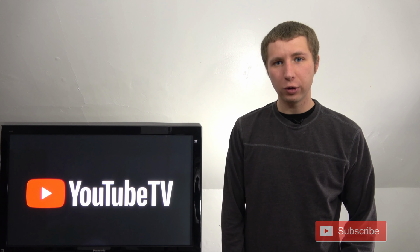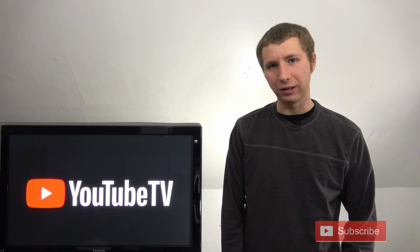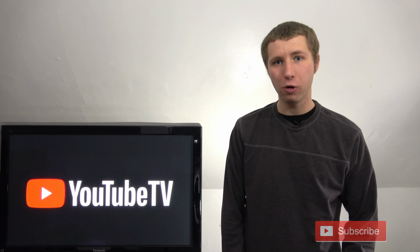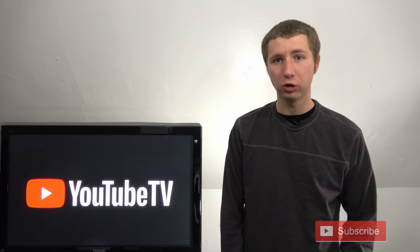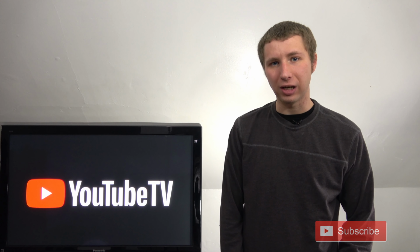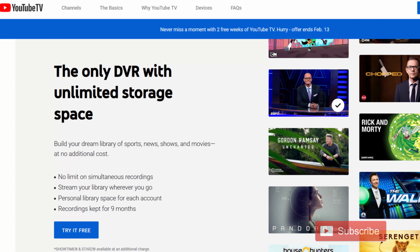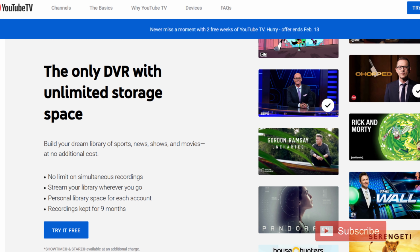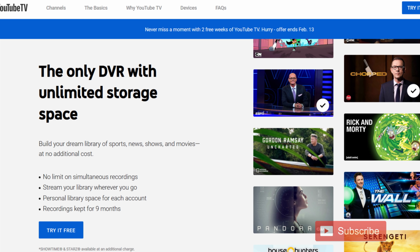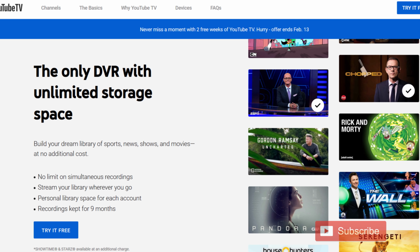YouTube TV allows you to stream on 3 different devices at the same time. You can set up on more devices, but just understand that only 3 devices can stream YouTube TV at the same time. YouTube TV also comes with unlimited cloud DVR, so you can record as many shows as you would like, and they will stay on your YouTube TV library for up to 9 months.